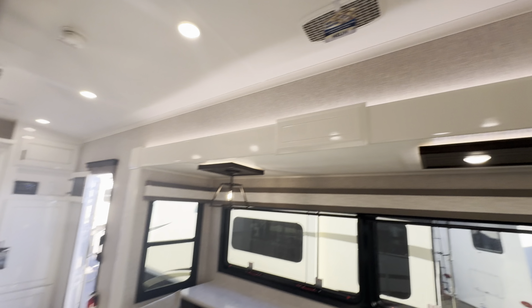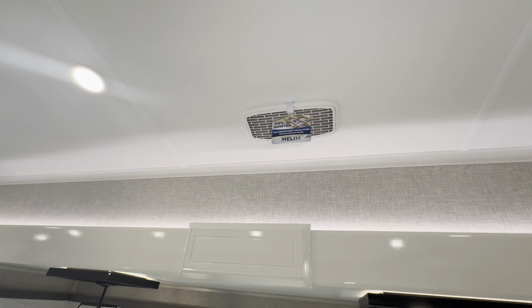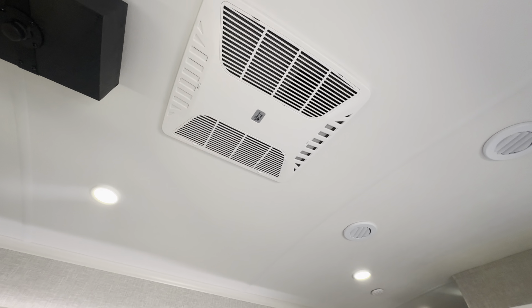This unit is equipped with two ACs as well as the optional third right over there. So you've got your two Whisper Quiets. Then you've got your drop in AC right here. If you don't get the third AC option, you do have a vent fan in the kitchen.